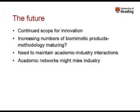So, what's the future? Well, I think biomimetics offers continued scope for innovation. Increasingly, we're seeing commercialized applications out there on the market. I think the methodology is maturing, and more importantly, I think it's gaining more credence within the business and industrial community. I think there's a continued need to maintain active industry-academic interactions. Although academics can often produce prototype examples of materials or structures, to get them commercially realizable, we also have to think about upscaling processes, and that's where industry has the expertise.